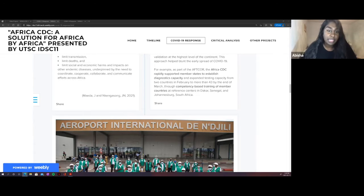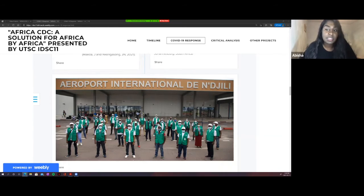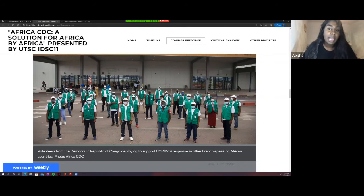So in February, they initially had 2 diagnostic centers across the continent. However, by the end of March, there were more than 43 that were established. And through competency-based training of member countries, Africa CDC and the member states were really able to understand how to take a handle on COVID-19.